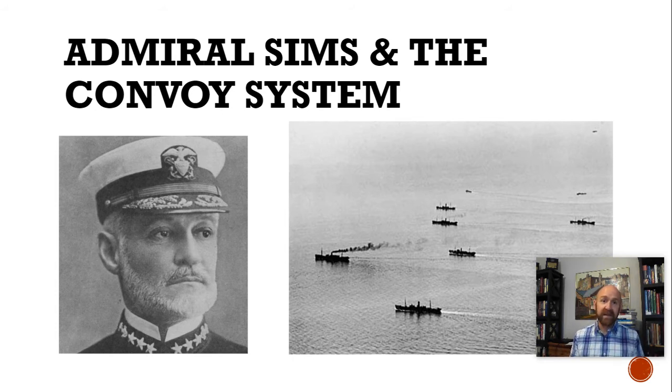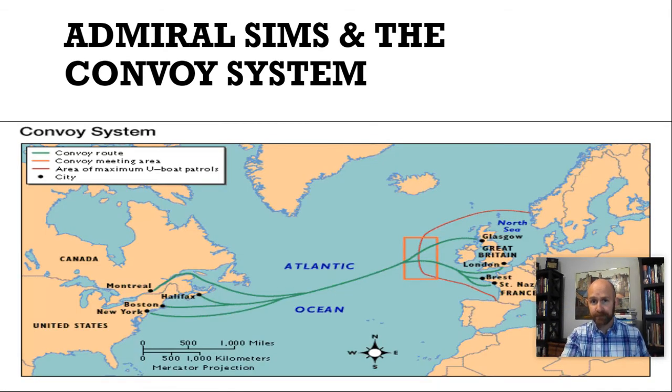Essentially, the Germans controlled the Atlantic Ocean until we instituted the convoy system. And once we instituted the convoy system, we were able to slowly overcome the German blockade, which is going to be vital if we're going to keep Great Britain and France supplied and get all of the American troops over to Europe to fight. So it ends up becoming very, very successful.